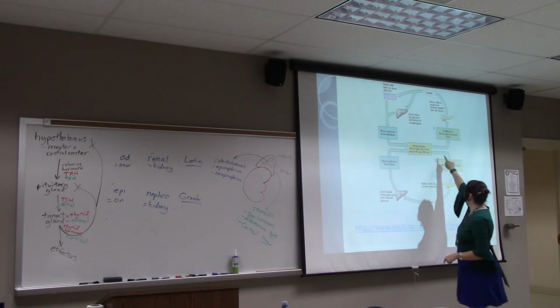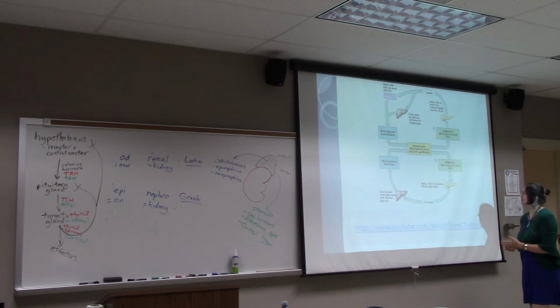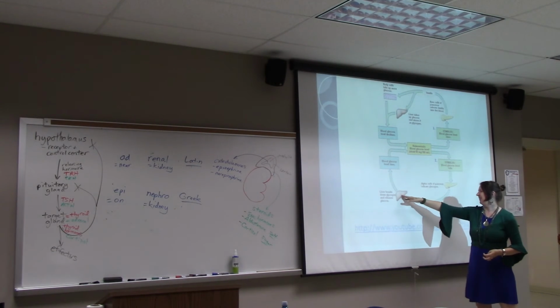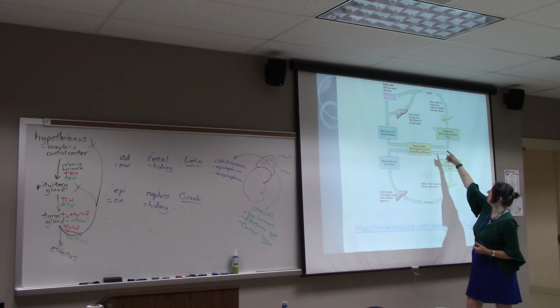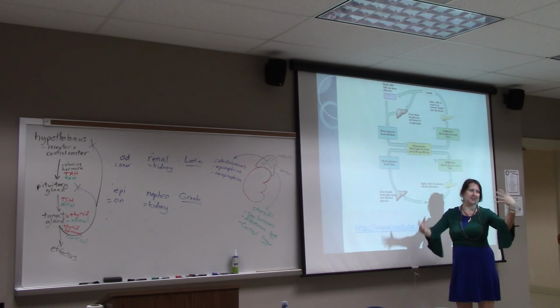So this is your two-part homeostatic loop for blood glucose. If it's low, release glucagon, liver puts more glucose into the circulation. If it's high, release insulin, cells that can store the glucose take more in.